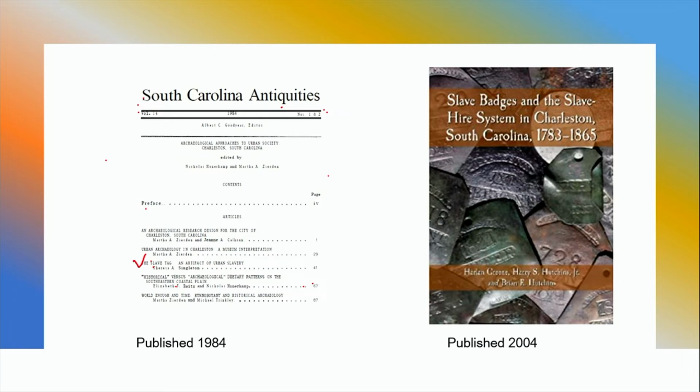One thing they pointed out was that when I was doing the work, I was really limited in the primary sources I could use, because at that time, the Charleston City Archives that had all the minutes of what would be like the city council that discussed these badges and who got the contract to make the badge, all that was unindexed or unorganized, and it wasn't until those records became available that they could even do a study like the one that they did.